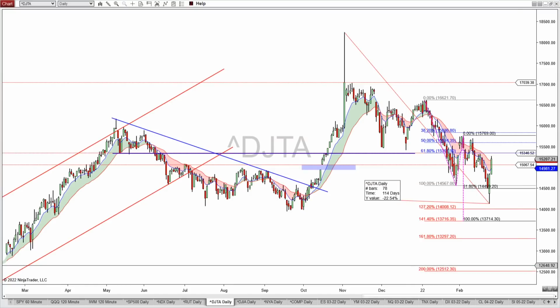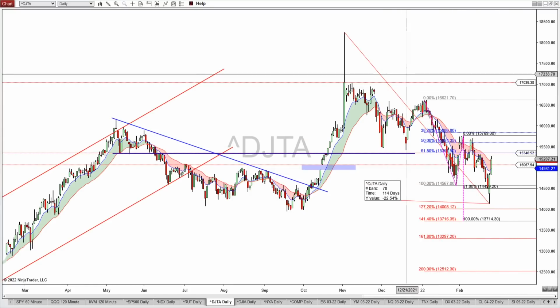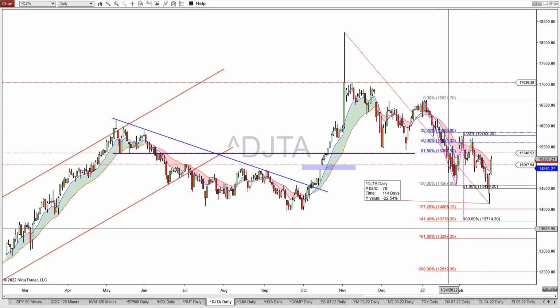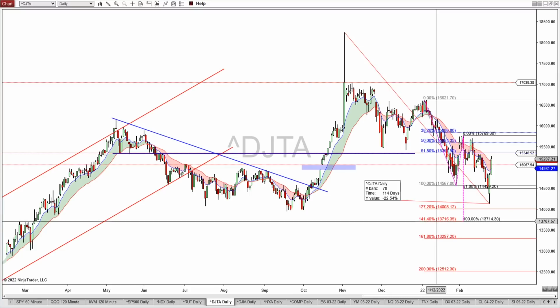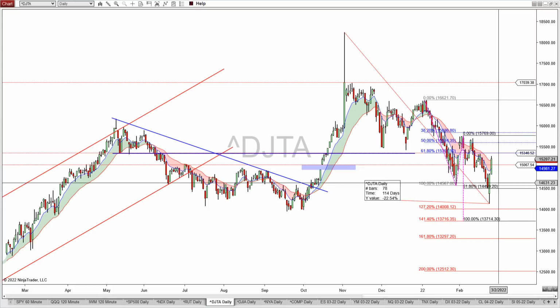And looking at the Dow Jones Transportation, we also set up a Fibonacci retracement, and we're seeing this at 141 is 13,716, which is also in confluence with this major move, this symmetry move that we put on here, and that essentially brings it down to somewhere around 13,714.